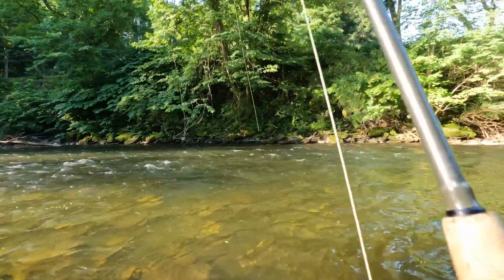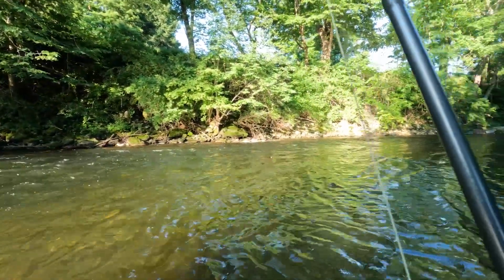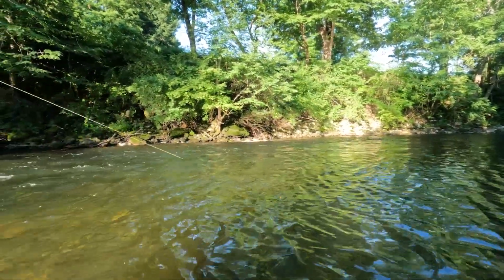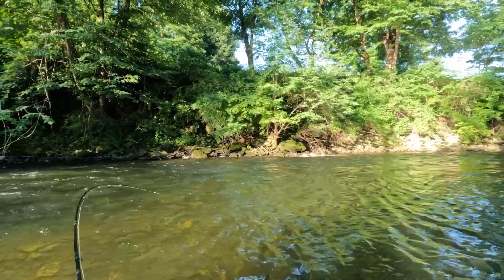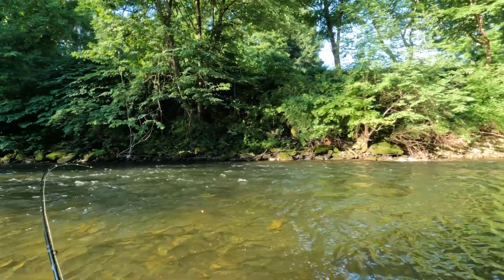Just got a fish. Not sure what it is yet. Feels okay. Doesn't feel huge, but it feels pretty good. Taking a little bit of drag. Not a huge fish. We will certainly take it. Not sure if he hit. We have a black woolly bugger on and a weird looking nymph that I don't know the name of. So it hit one of those.